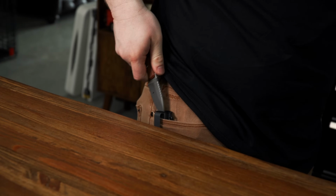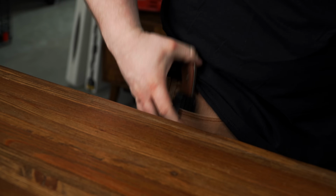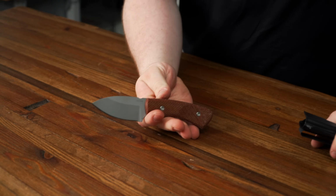Rides real deep in the pocket. I like it. Nice. But that is the Dauntless Moss. Congrats to them. Go check out Dauntless Manufacturing.